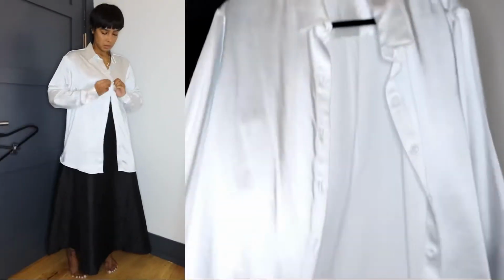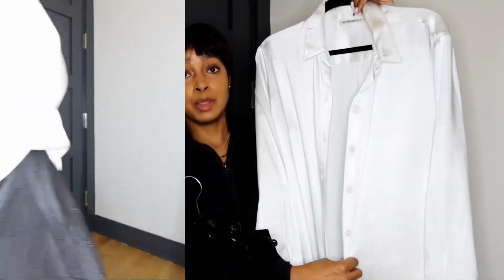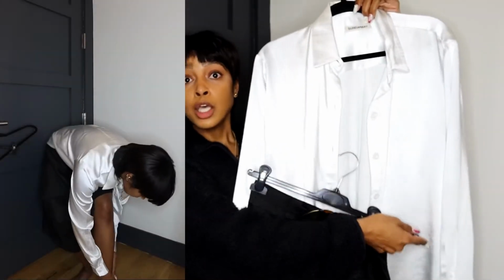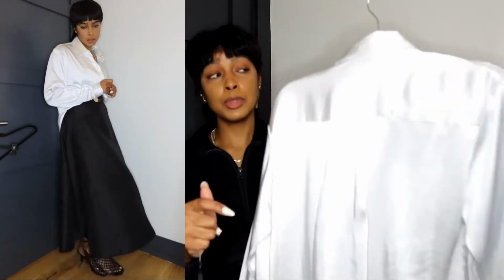This sateen Sundarby button down. I love this shirt so much. I bought it twice, and I have it in brown as well. And I'm thinking of doing a French tuck with this, so the front is tucked in while the back is draping out, and because of the fabrication it just drapes really beautifully.